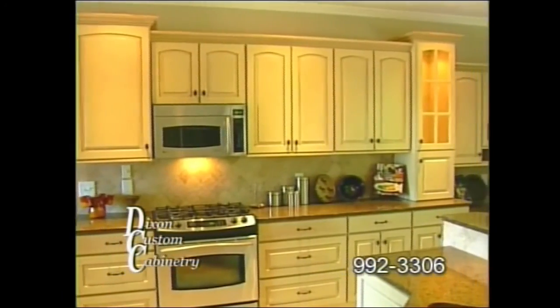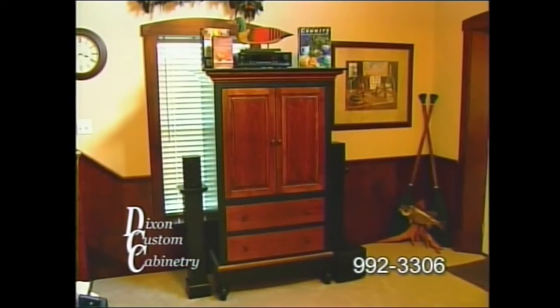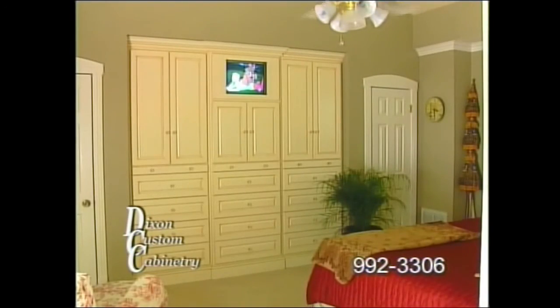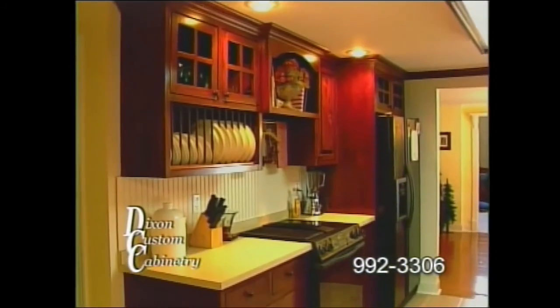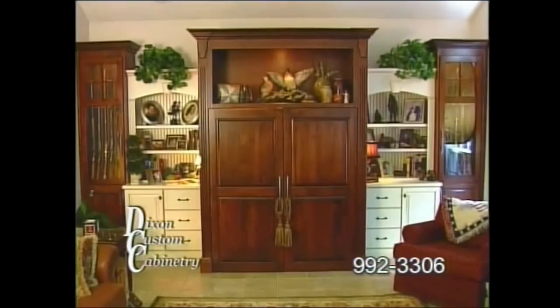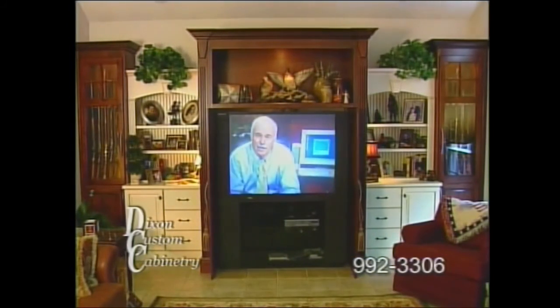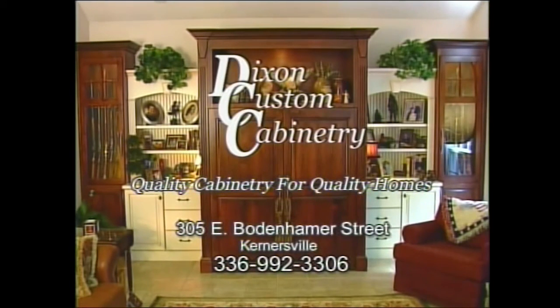Dixon Custom Cabinetry has been serving the Piedmont Triad area for 30 years, providing expert custom cabinetry design and craftsmanship. All of our cabinets are custom built on site in our Kernersville warehouse specifically for your home, providing the quality your home deserves. Our expert design team can create custom kitchens, baths, home theater centers, libraries, and mantels in any style and finish to suit your unique taste. Call us today at 992-3306. Dixon Custom Cabinetry, quality cabinets for quality homes.